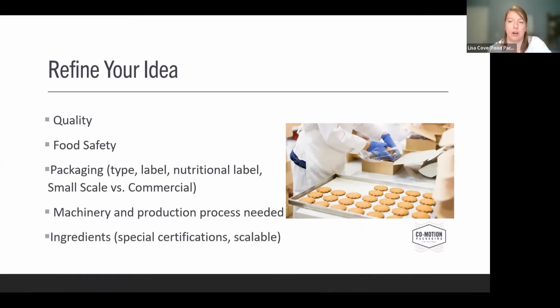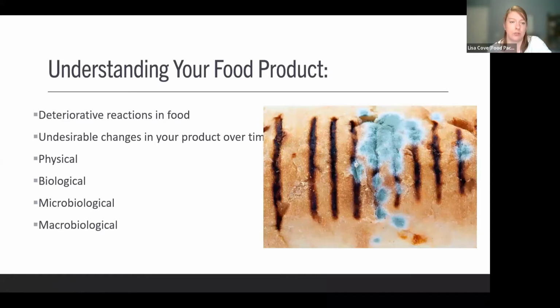So I just want to very quickly talk about understanding your food product. I'm sorry that the picture of moldy bread has come over top of my writing, but understanding your food product is understanding what will make your food deteriorate over time. And every food product is different. So what I recommend before you select your commercial packaging, or any of your packaging for that matter, is understanding what causes your food product to deteriorate, and what type of packaging can prevent against physical, biological, microbiological, or macrobiological impact to your food.